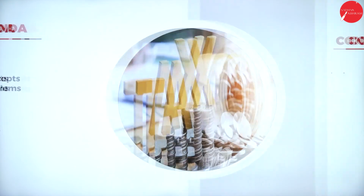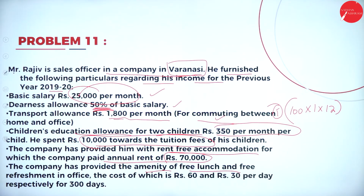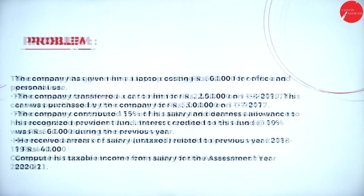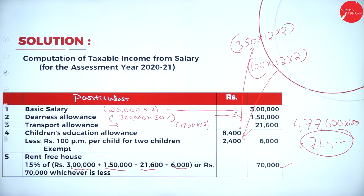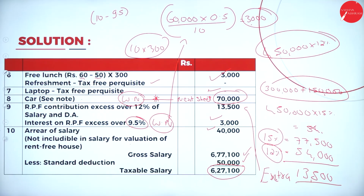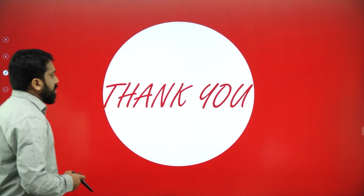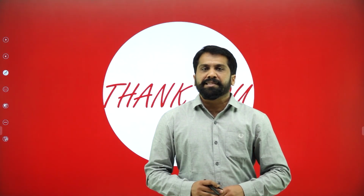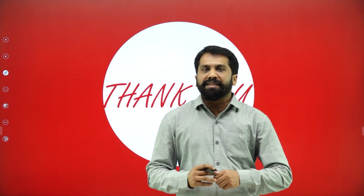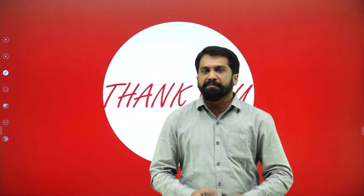This will be your today's agenda and concept class, and this will be your problem number 11, a continuation of problem 11. This is the solution for problem 11, and this is all your working note. So this is all about today's session. We learned many things in today's session which are very important. Please remember those points and work out further problems also. Thank you.